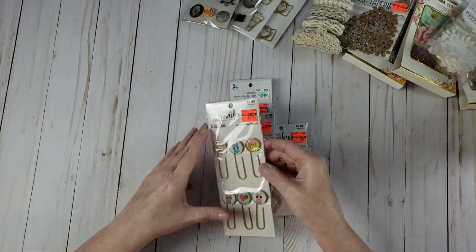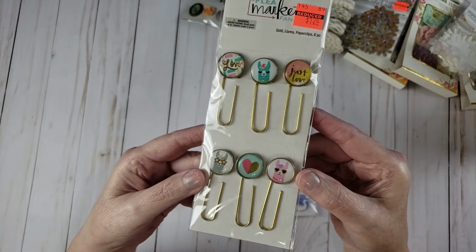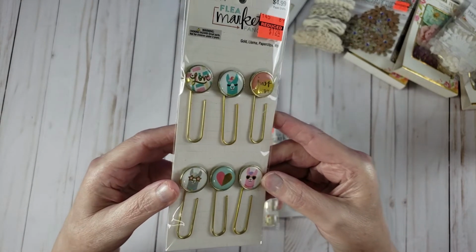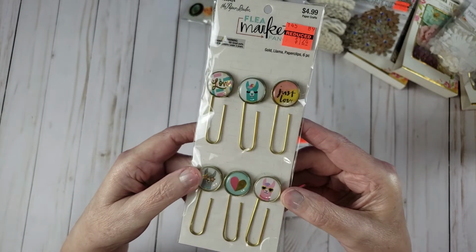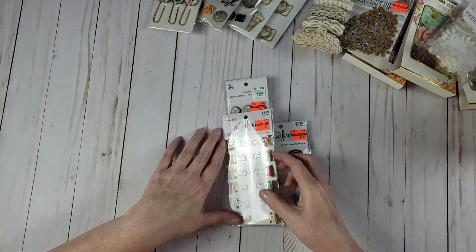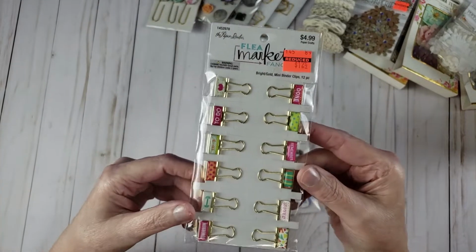We have some paper clips from the Paper Studio, and I love these. I actually had a set of these from Tuesday Morning, and I used almost all of them. I think I have just one left. So I was really happy to see this in Hobby Lobby for $1.24. And then we have these binder clips from the Paper Studio.